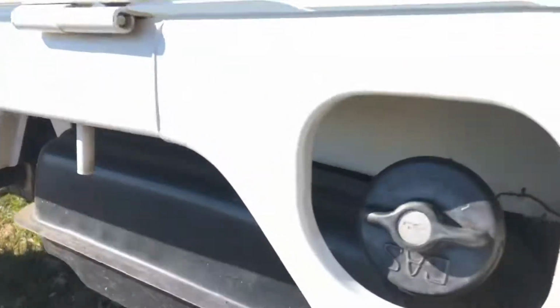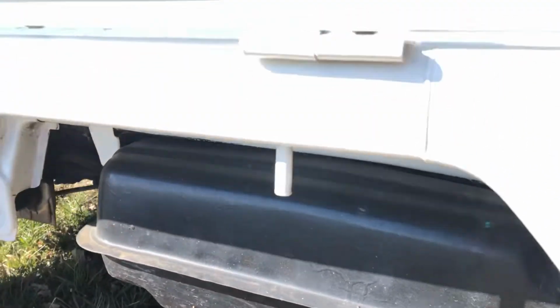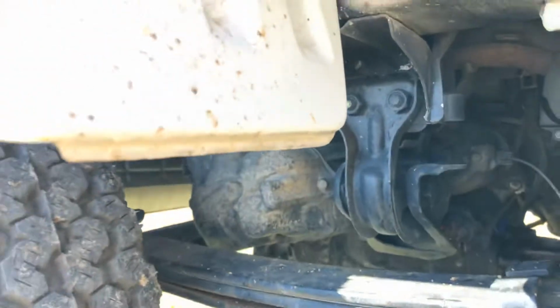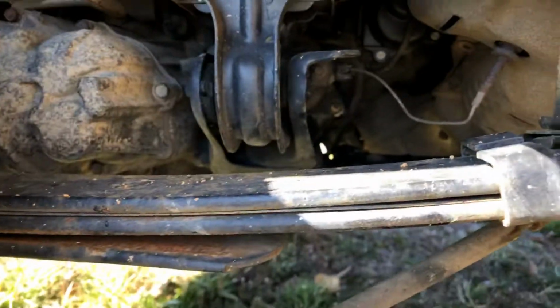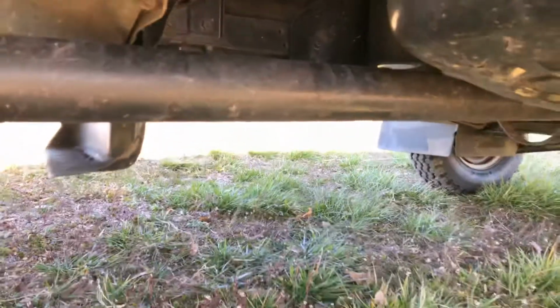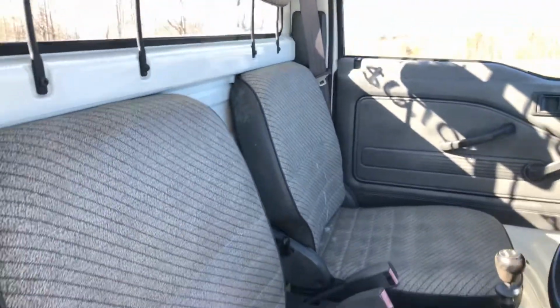And here is your fuel filler cap, your fuel tank. And on the Honda, the engine is in the rear. They're not afraid to be different. No question about it. And there's your drive shaft leading to the front of the truck for your front axle to get power. Oh, let me show you this.